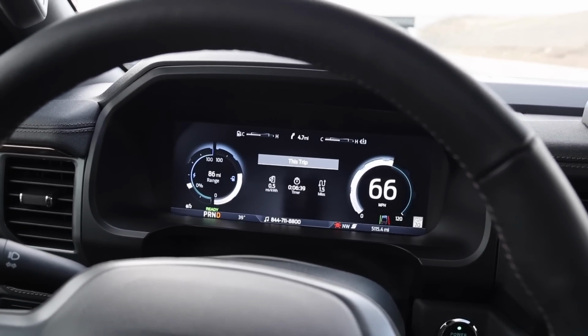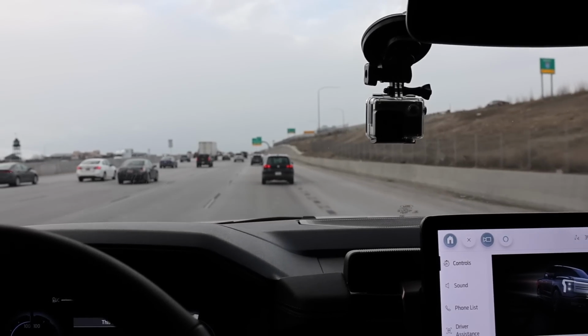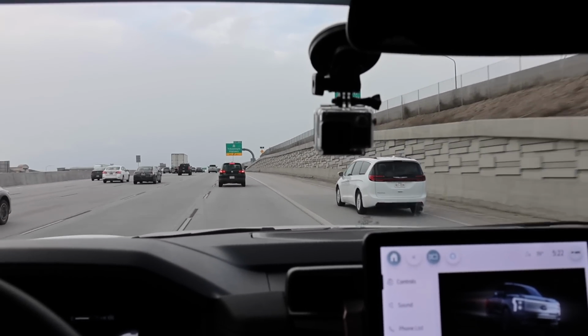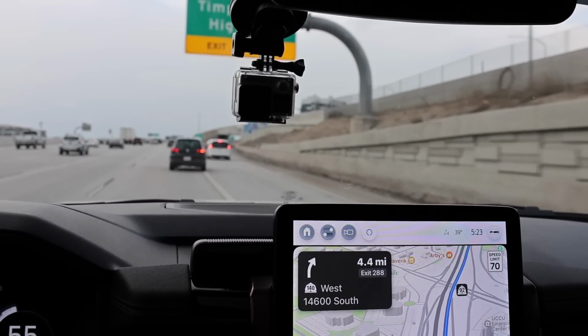But at 65 miles an hour, that's where this truck lives. I can feel a little bit of sway coming from the, ooh, yes, it's swaying. It's a little windy today, but not as much as this truck is swaying. Wow. Okay, I gotta go a little bit slow. Let me put my camera down and change camera positions.